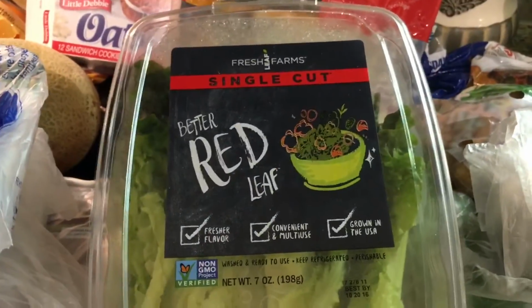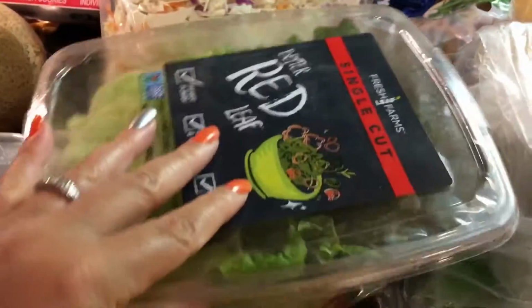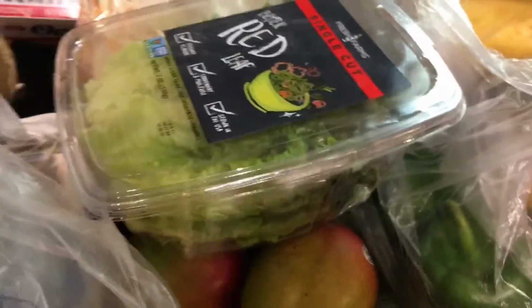I know you saw that I already got lettuce for salad. I got this lettuce for inside of our spring rolls. So it's the red leaf lettuce, which I love. I think it adds just so much flavor to it. Anyways, got those. That's perfect.